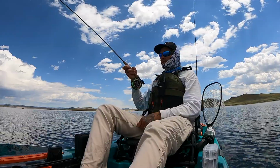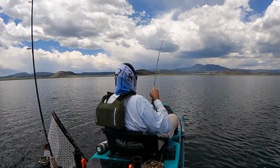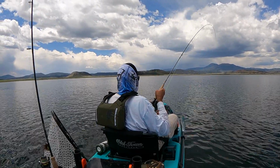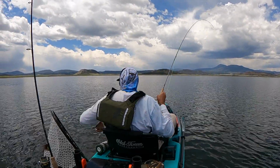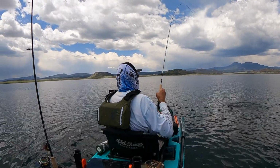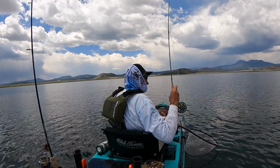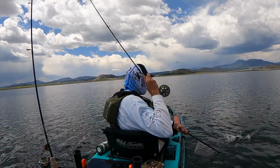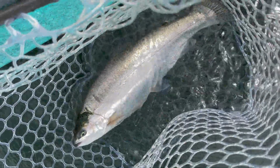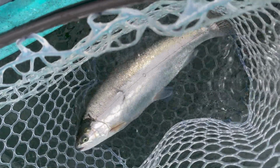We got him on the reel. Another little rainbow. Not very big, probably about 16, 17 inches. Let's see if we can land this guy. Got him. There he is, guys, about a 17-inch chrome dome. Hit the red and black chirotomid with the white snow cone.